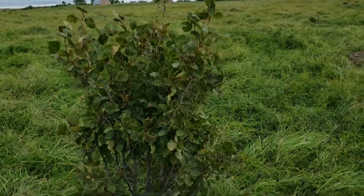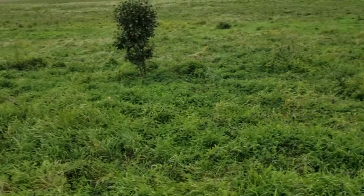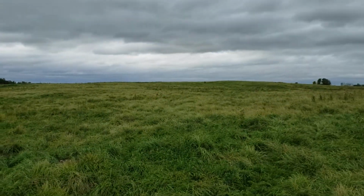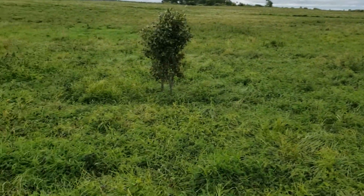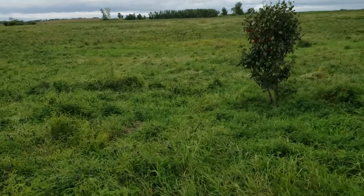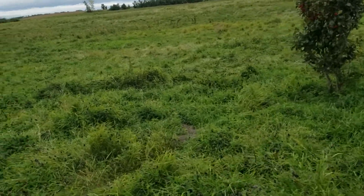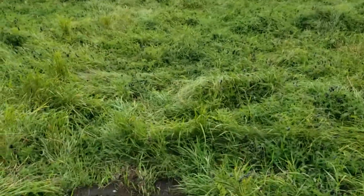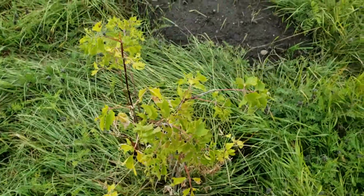We also planted a few of these. That's some hawthorn. That might all be hawthorn, actually. We've also got a few other little species of trees that produce berries, so we're trying to provide a feed source for birds and that sort of thing. It's a little maple tree.